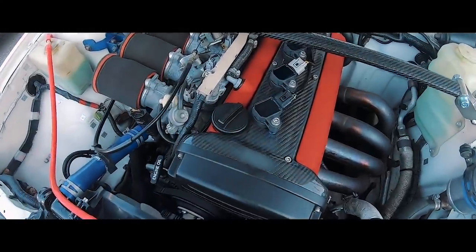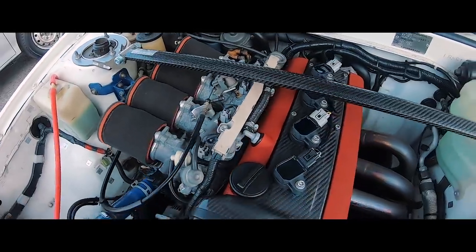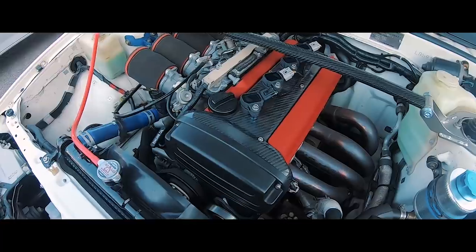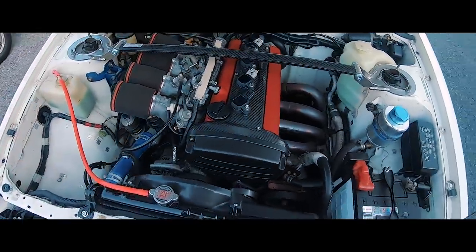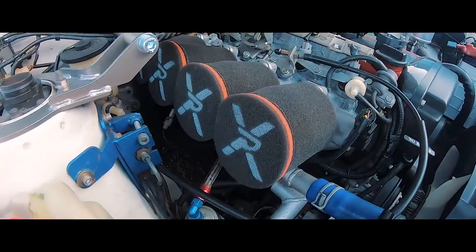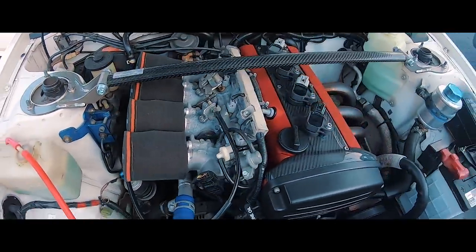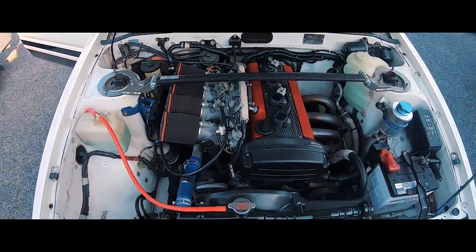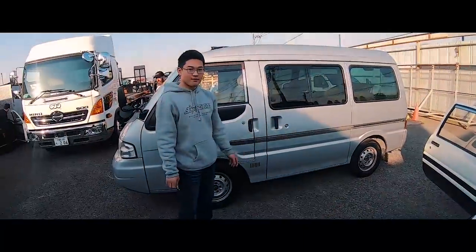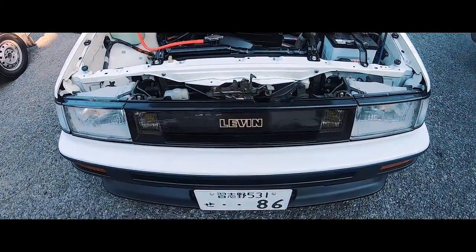Oh, wow. New COP setup. Is that 20 valve? Maybe? The wrinkle red valve cover is a nice touch. ITBs. Oh. Hello. This thing is also 11.